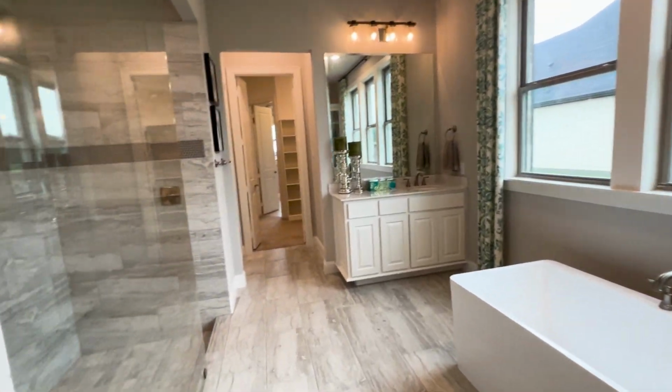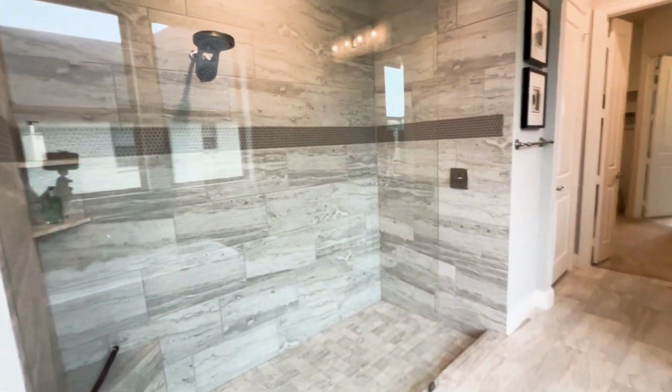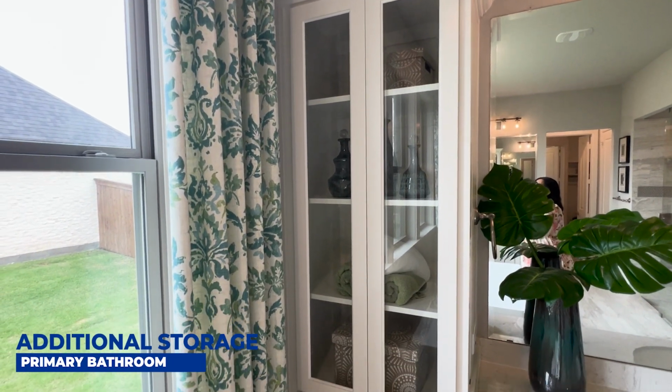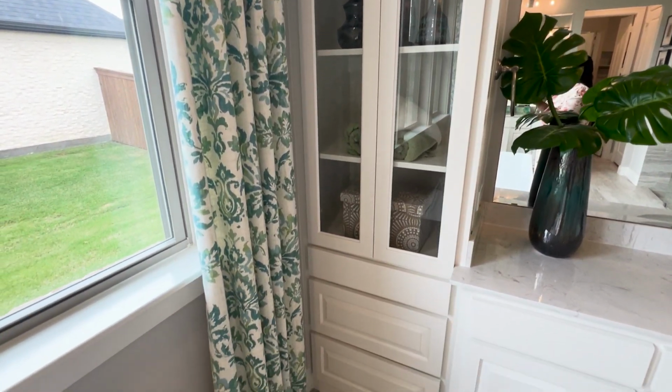Another thing I've never heard anyone complain about: too much space in the bathroom. I mean, take a look. We have separate vanities, and I think having that separation has saved many a relationship. No one needs to invade your space. They have their own. And then right here, you have additional storage, a surprise you may not have expected.